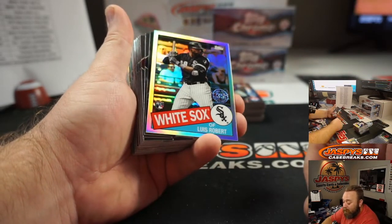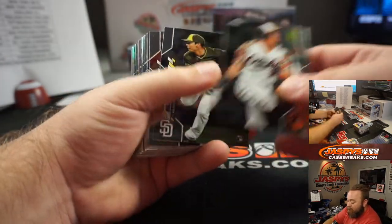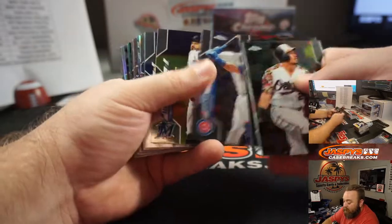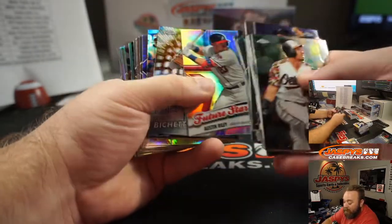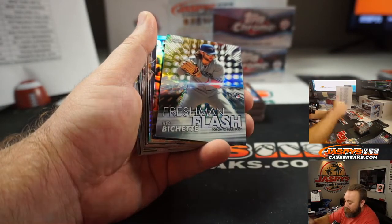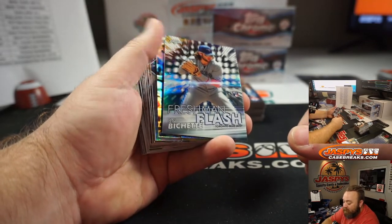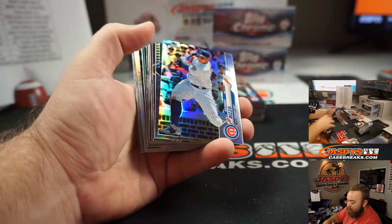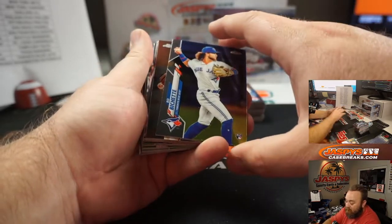Luis Robert, 35th anniversary refractor, Chicago White Sox, Matthew Shira. So they're trying to hold on to the Dominguezes and part sell the rest of the stuff they got in breaks to make up some of the money. Anthony Volpe, he's a good hold. Freshman Flash, Bo Bichette, Toronto Blue Jays, Nick DeKramer. Congrats. Bo Bichette base, Nick DeKramer.